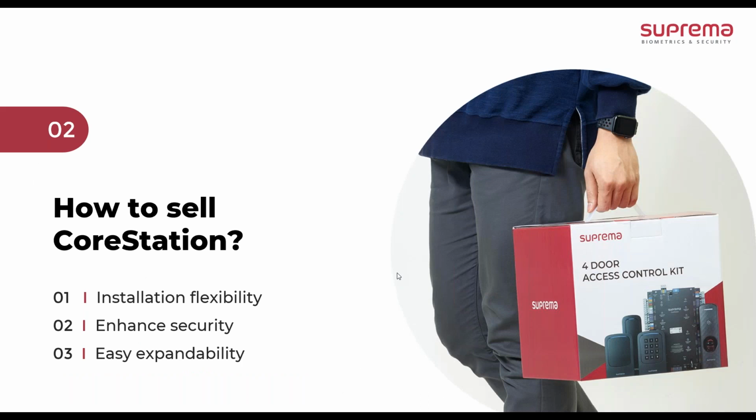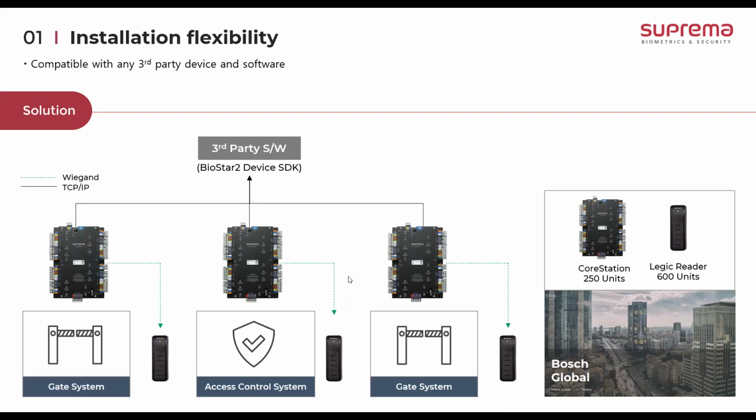And well, how can we sell CoreStation? What are the winning points? You can see them right away here on your screen. The first one is the installation flexibility. The second one, as we have just mentioned, is enhanced security, and also the expandability. So let us mention some success cases speaking about this specifically.